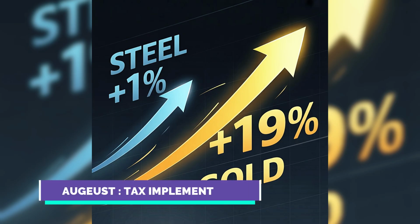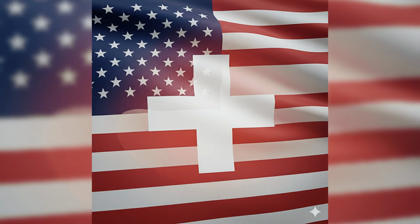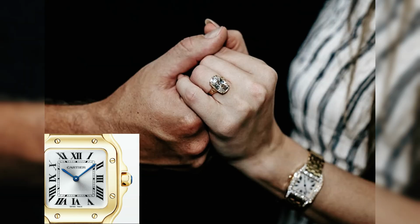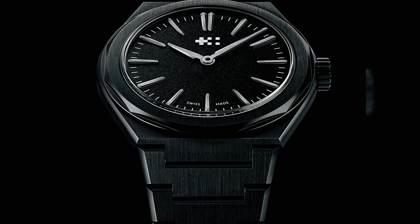August began with a 39% tariff on Swiss watches from the US, officially implemented on August 7. Pop culture intersected with horology as Taylor Swift was spotted wearing a discontinued Cartier Santos Demoiselle in engagement photos. Christopher Ward introduced the C60 Jumbo, an ultra-thin 6.6mm piece that drew attention for its design and precision.